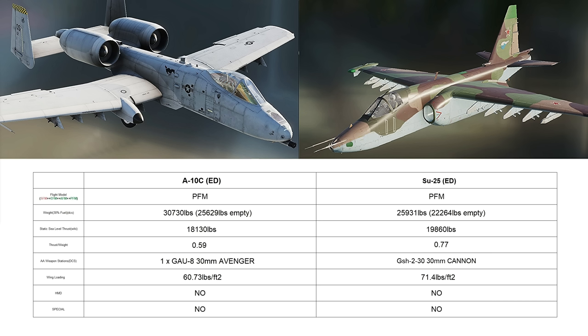Weapon. It also has a 30mm cannon. In this case, a twin-barreled non-rotary cannon, but firing a similar-sized cartridge. Wing loading. For every square foot of wing, we are loading in this configuration with 71.5 pounds of weight. No HMD, no special. So, predictions.